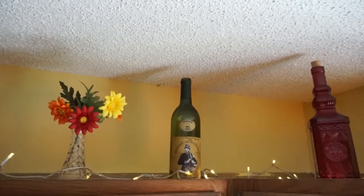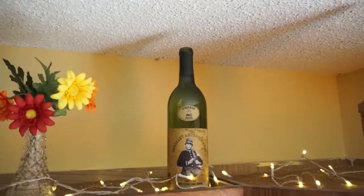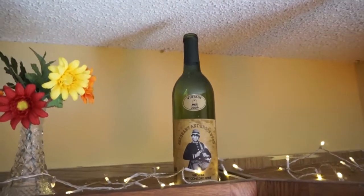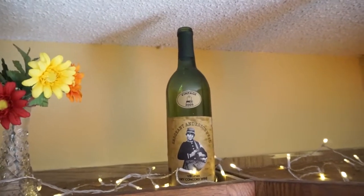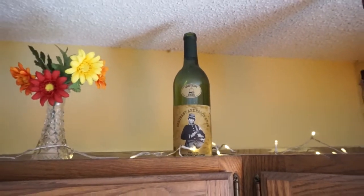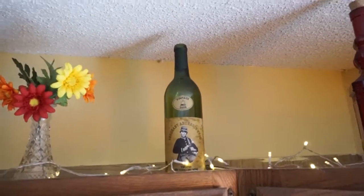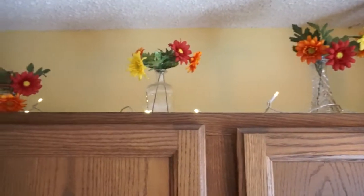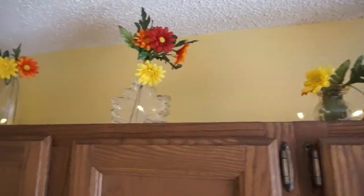And this was from my dad's winery when he had it, and the label is Sergeant Anderson is one of my ancestors from the Civil War, and that's a photograph of him. My dad is very nostalgic, and so he wanted to represent on one of the wine bottles. And then I just have miscellaneous faux flowers in vases up here.